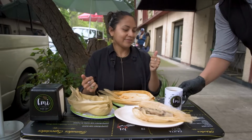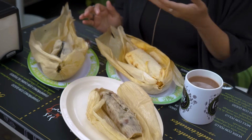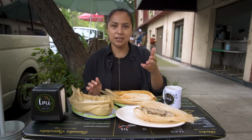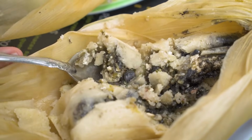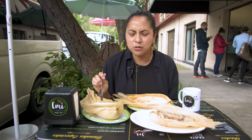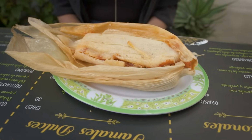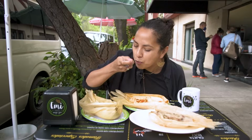Gracias, David. This is called atole. This is a typical drink that you would have with tamales. Think of these as our Mexican version of coffee and donuts. This one, for example, is huitlacoche, which is a corn mushroom, corn fungus, and goat cheese. Goat cheese is something that you would never find in a tamal. The second one has pork, a little bit of tomato, and olives.